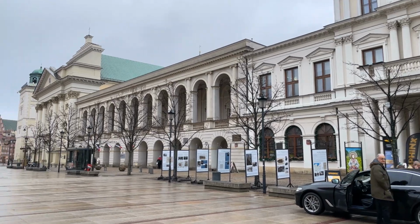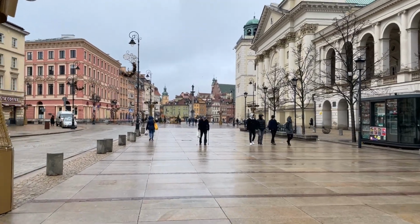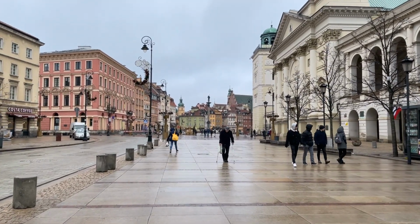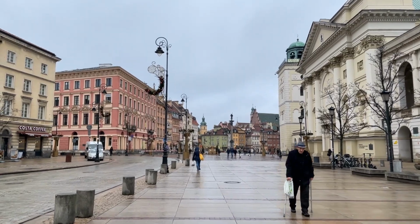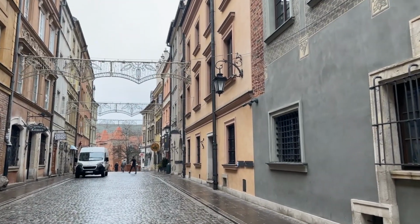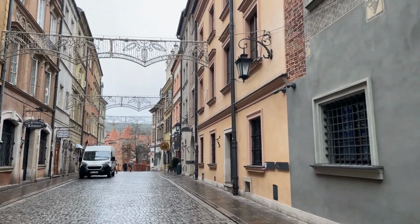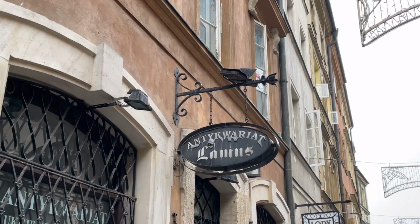The oldest and the highest secular monument of the capital is an excellent landmark where locals of Warsaw often arrange to meet. The old town square is the oldest and one of the most charming squares in Warsaw. It's impossible not to fall in love with this place.